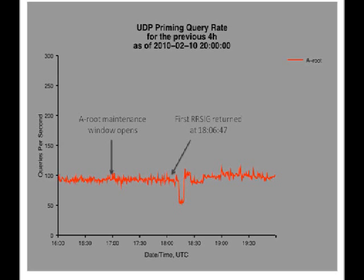And then shortly after that, there's this little dip, which I don't really know exactly what caused. But it seemed to recover. This probably lasted about 5 minutes. Maybe some little routing glitch or something caused a decrease in traffic there.